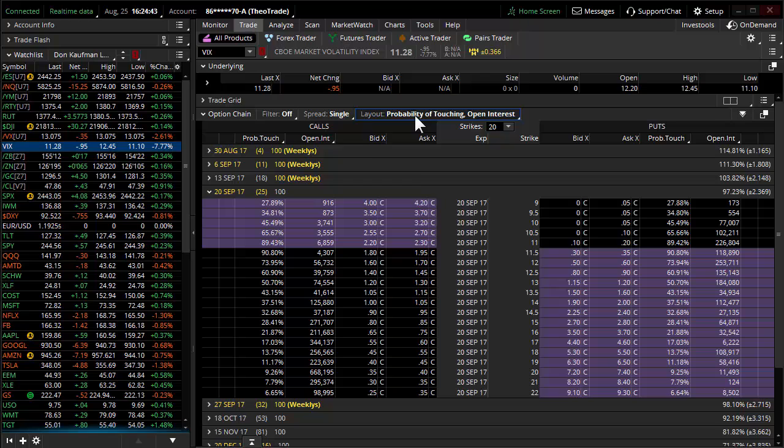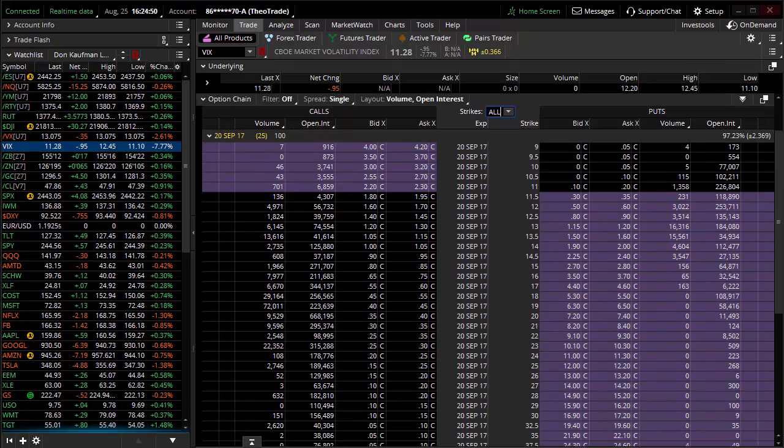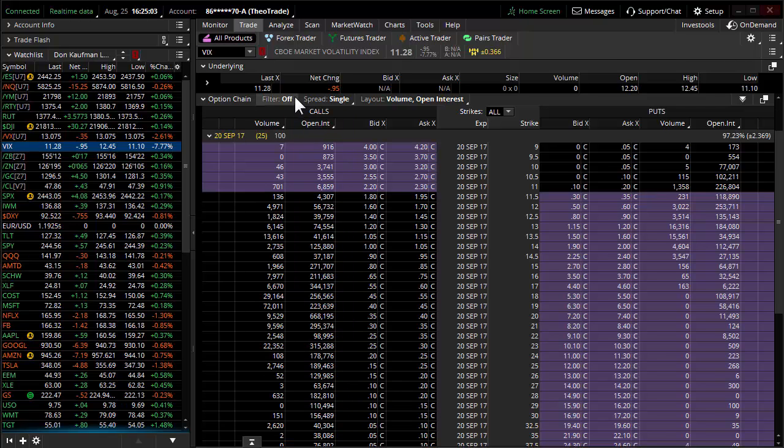So I'm going to open up the VIX options, and I'm just going to show you what volume and open interest happen to look like in here. Let's just open up every strike there is. All the strikes. I'm just going to highlight something for a second. Look at the open interest in here. Behold. Hundreds of thousands. That's almost 700,000 contracts open at one strike. Now granted, it's an $11 product. You've got to trade a whole lot of contract size.